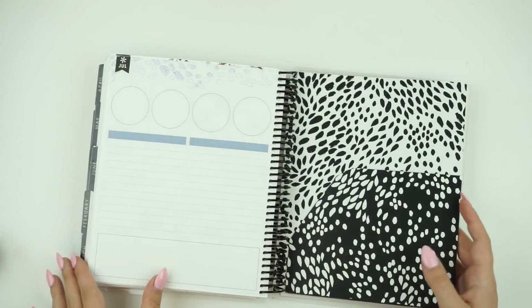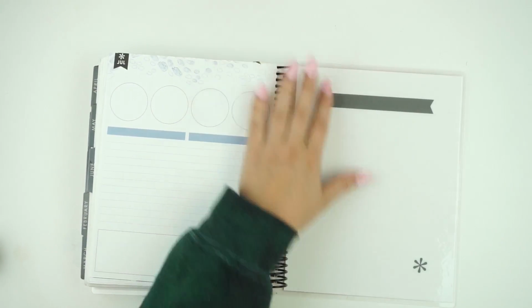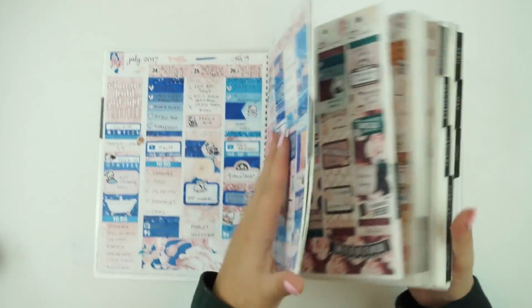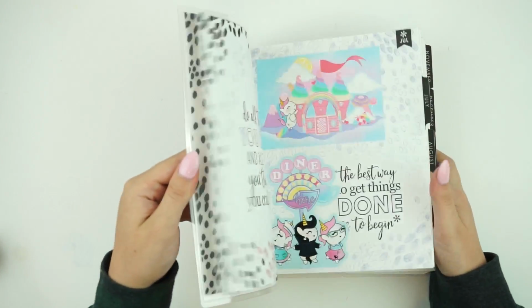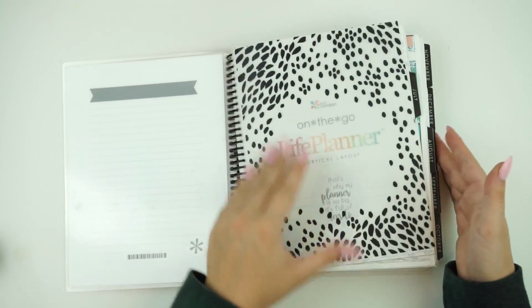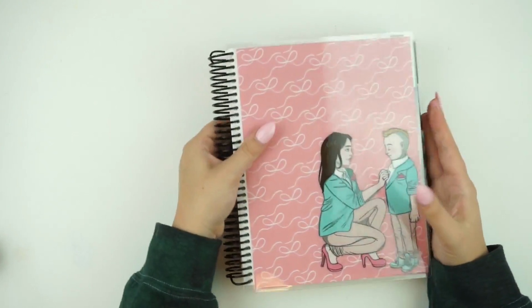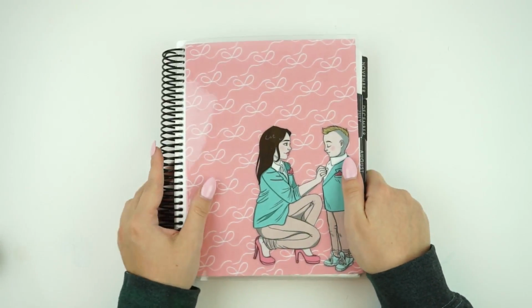I usually remove all of the excess stuff. I'm just going to remove this too because we don't need that. So that's everything for this whole entire planner. She's thick, she's beautiful. I've never finished a full planner. I always skip around from planner to planner, but this is the first year since using an Erin Condren that I finished her, and I am so proud of myself.